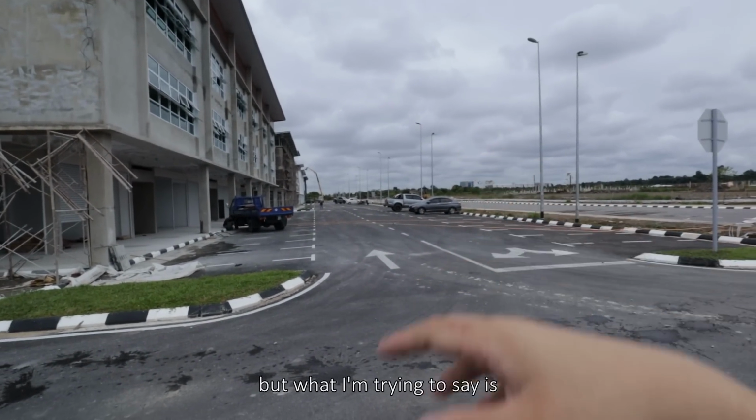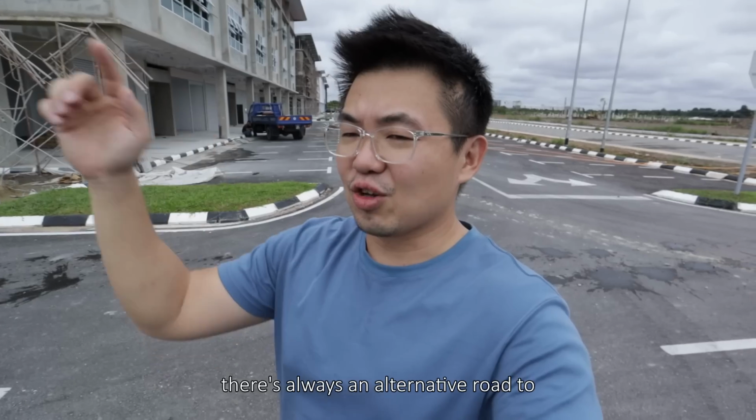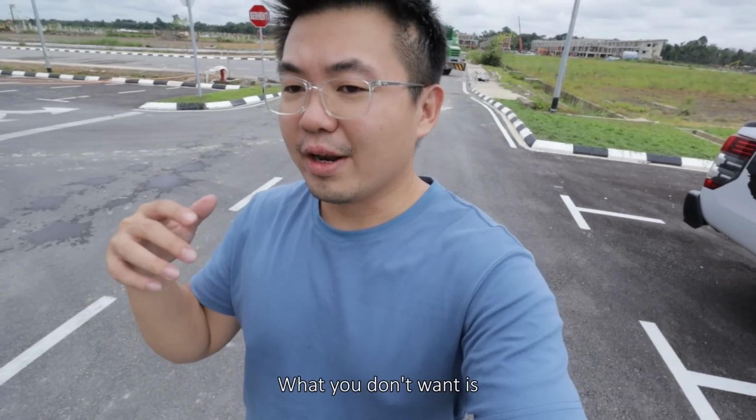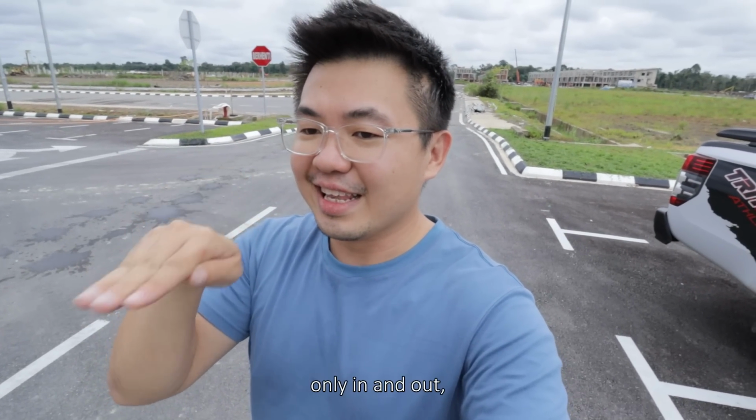But what I'm trying to say is, whenever one main road is stuck, there's always an alternative road to go back home. So that's really important. What you don't want is one main road only in and out. If anything goes wrong with that road, yeah.